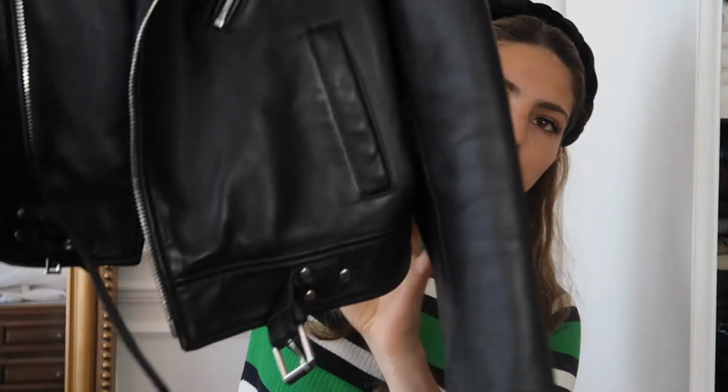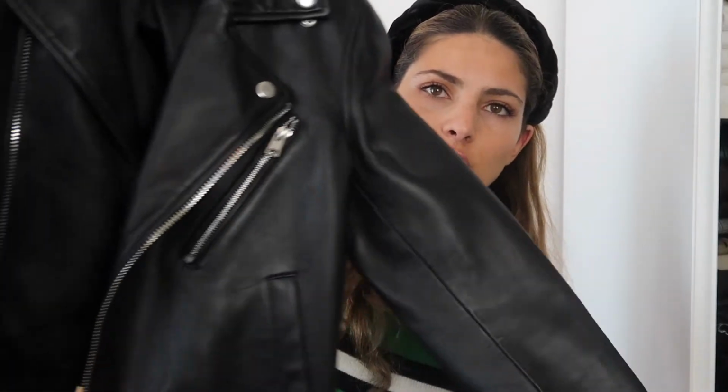Clothes. So the first favorite is a jacket, and it's the Maje leather jacket that I've already shown you in my Paris haul, because I bought it at the end of August. And I've worn it so much in September because September was not like the very warm summer temperature month. It was quite cold.